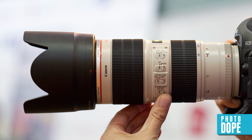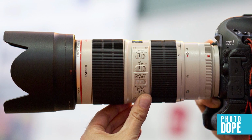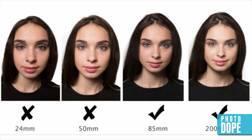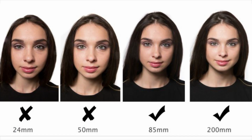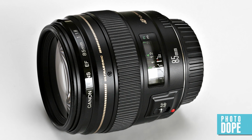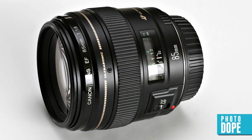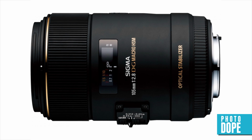Speaking of lenses, my suggestion for beauty photography would be to shoot at a focal length of over 70mm. Why? Lens distortion. So when you shoot a close portrait of someone at say 24 or 50mm, you'll notice that a person's face takes on a cartoonish kind of look that's not flattering at all. Now an 85mm lens is good, but if I had to choose one lens for beauty photography, it would be a macro lens at around 100mm.